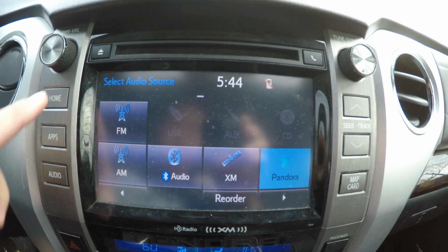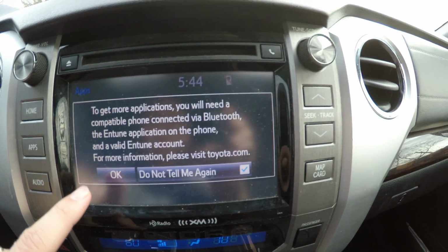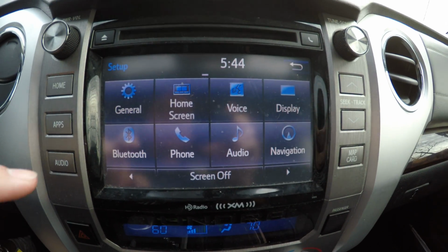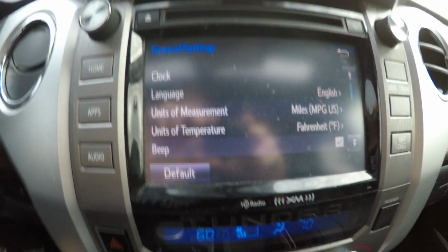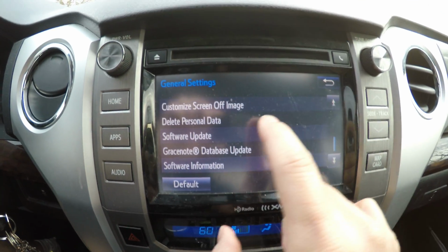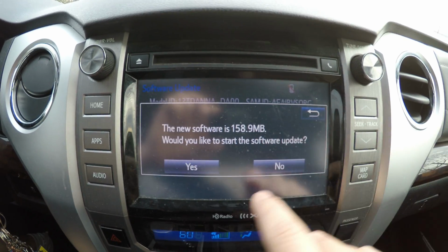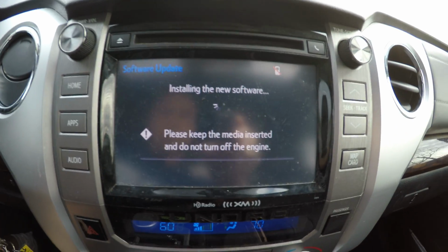You're going to want to go to your stereo and click the apps button. Next, you're going to want to click on the setup tab, then the general tab, and then scroll down until you find the system update menu option, and you're going to hit update, and then you're going to hit update software on the bottom right. It tells you it recognized your flash drive and it's going to install it.